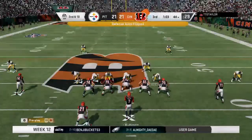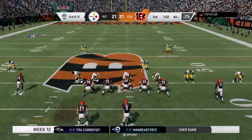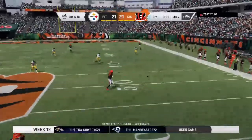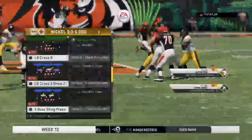After the incomplete pass, here now is 2nd and 10. Now Winston. And that one goes incomplete. He's maybe lucky it wasn't a fumble as he got hit as he threw it.